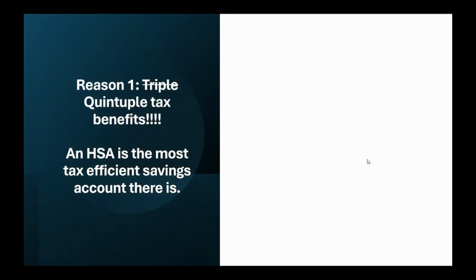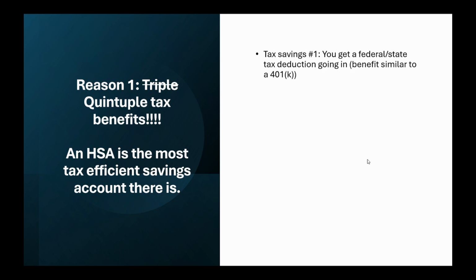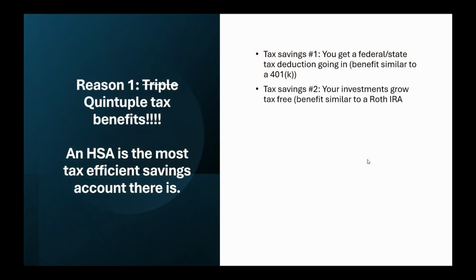So quintuple tax advantages. What are they related to an HSA? As a tax professor, this is why I get so excited about this account. First of all, you get a federal and state tax deduction for the money you contribute to an HSA, kind of like a 401k or traditional IRA, where it either decreases your W-2 wage or you take a deduction on your return for what you put in, and I'll go through the mechanics of how that works. So that's your first tax savings.